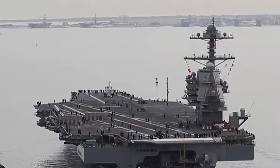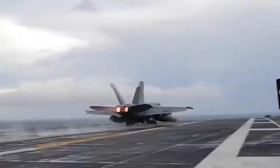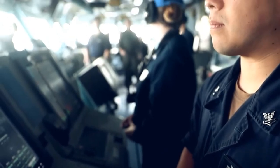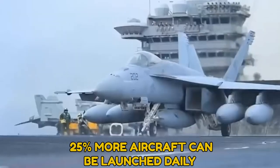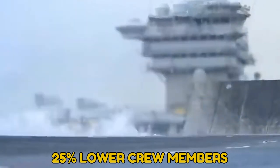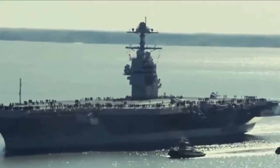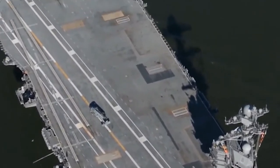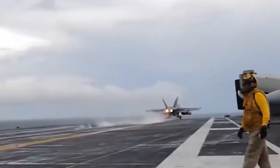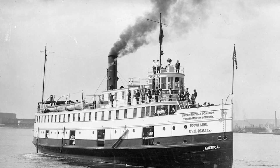The aircraft is managed from a bubble, more formally an integrated catapult control system, through which the officers coordinate the high-paced, catapult-assisted takeoffs. In the tower, powerful computers assist in the arrangement of aircraft on deck. Technology means that 25% more aircraft can be launched daily by 25% fewer crew members than would be necessitated on the Nimitz class of warships that preceded the Gerald Ford. In the long term, it's assumed that the lessened crew number required will help balance out the high cost of the new ship. The Ford's electromagnetic launch system also weighs less, occupies less space, and necessitates lower maintenance than the steam-powered catapults that predated it.